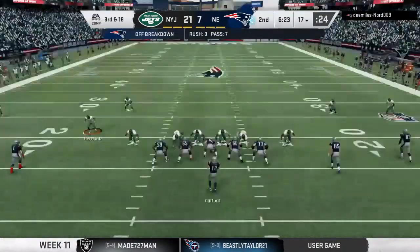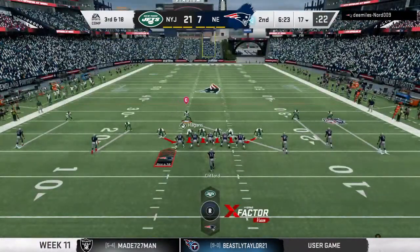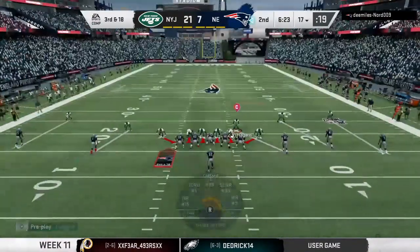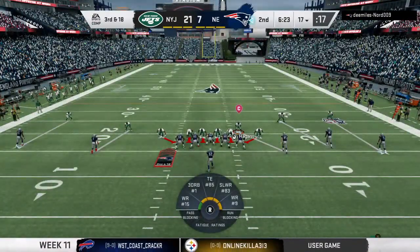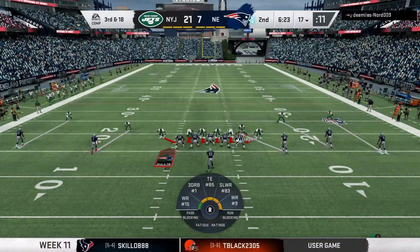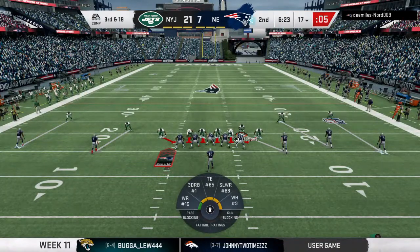An incomplete pass on that last play, and that means they'll need to come up with something here on 3rd down. 58, boys, 58, 58, Mike. No chance. Deuce. Rock it. Smoke.